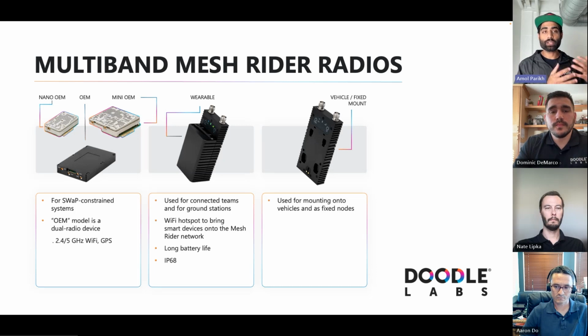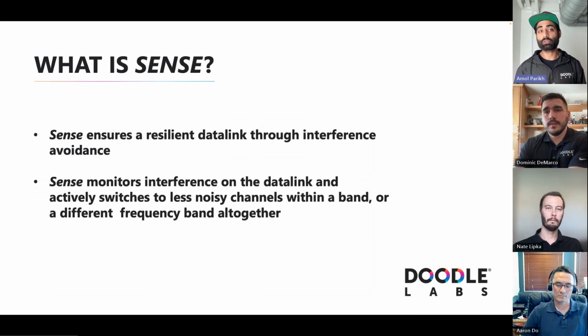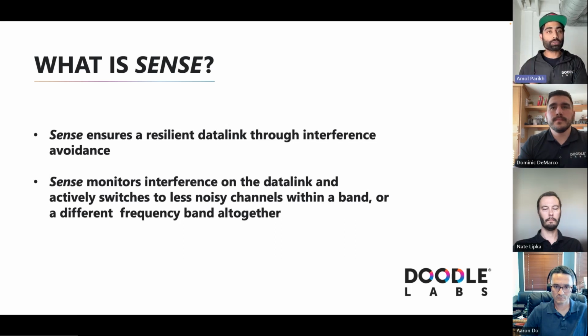But still, once we went to multi-band, we were kind of limited in that really dynamic capability, which is really what Sense is. So if you go to the next slide, what Sense is, is ensuring a resilient data link through interference avoidance. That's the high level. It's interference avoidance. As we were mentioning before, there was interference and you had to act around it. You had to navigate around it. Now you have something built into these radios that is fully taking advantage of that multi-band, multiple highways, and allowing you to now magically, if you hit traffic on one, float over to another one that could be wide open and better operating.